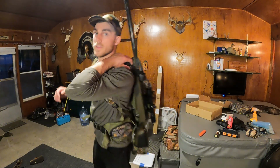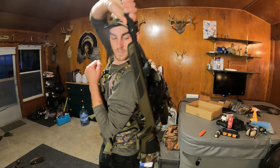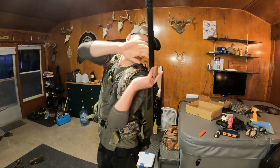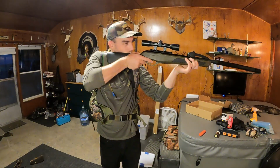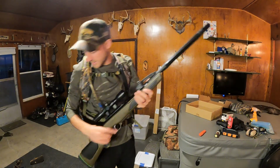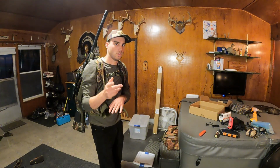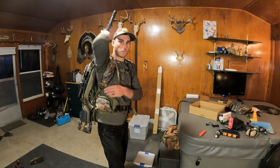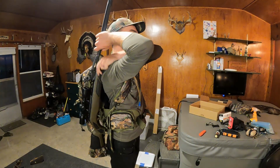Simply what I'm doing is I'm unclipping this right here with my left hand. That was not smooth at all, but there we go. I need to have that on this side. That's what I need to do. Okay, so now it's on my right side. This should be more natural. So the quick release here, reach over, unclip.